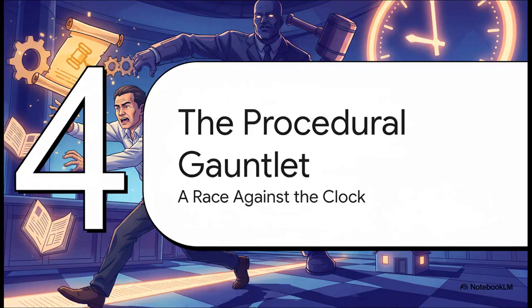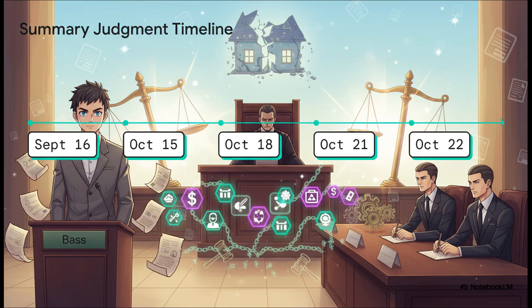Okay, this is where the case totally pivots. It goes from a legal debate to this frantic race against the clock, and it really shows the incredible pressure put on someone representing themselves against a whole corporate law team. Just look at this timeline. It's intense. The plaintiffs filed their reply, and with it, new evidence, on a Friday. Bass had to scramble all weekend to file 3 detailed responses on Monday, less than 24 hours before the hearing. It was basically a procedural minefield.